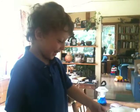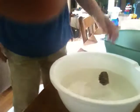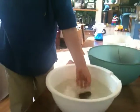What? Wait, that floated. What, the cardboard floated? I thought it was too thick to float. All right, what about the rock? Do you think the rock's going to float? Sink. It sank right away, didn't it? The rock sank right away. What about the pine cone? What happened with the pine cone? Did it float or sink? Floated. Uh-oh. You think the rock's going to sink? It sank. All right. Let's try the shell.